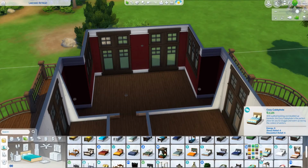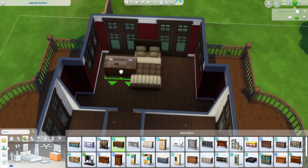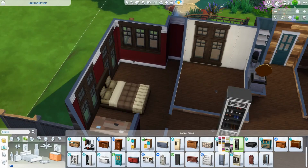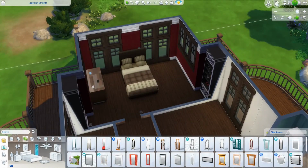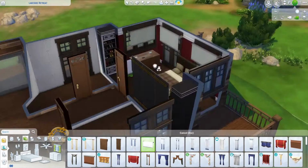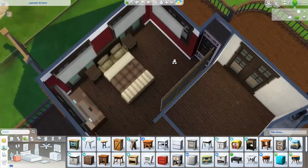I also swapped out the small wooden windows, as you saw me do, for the large clear ones. Again, to add a bit more of a modern element. And also because they brought in more light, and the upstairs was really dark because of the roof. So yeah, we are onto the master bedroom.